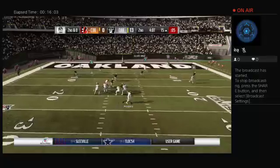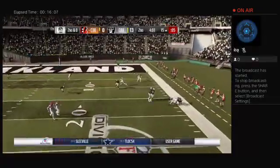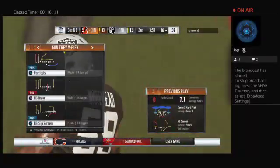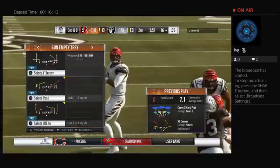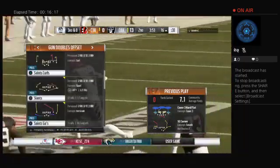Now a shotgun snap as they'll look to throw. Eluding the pressure right. And time finally runs out. He can't get rid of the football, and he's taken down. Tahir Whitehead in there to drop him for a loss on the play.